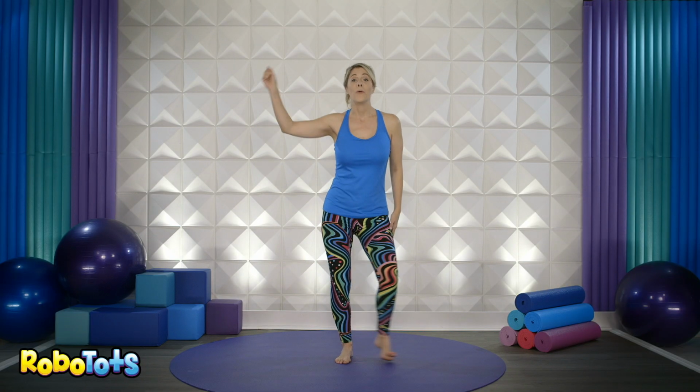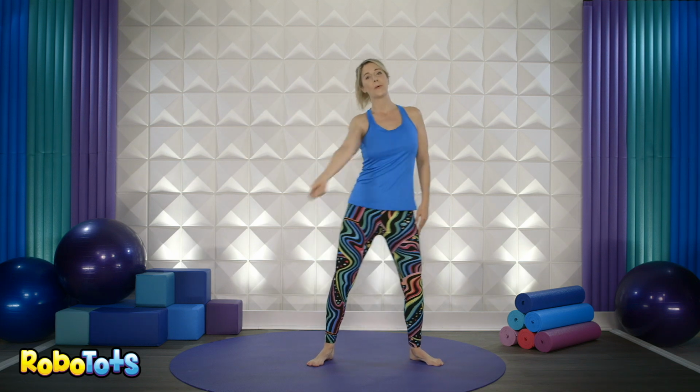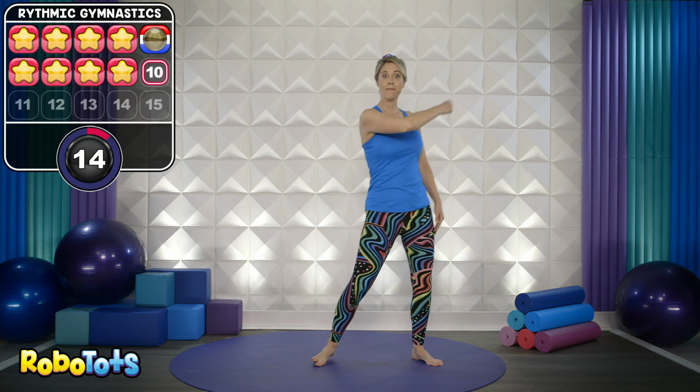This is a fun one. Grab your imaginary ribbon and wave it around while you dance and twirl. This is like rhythmic gymnastics.